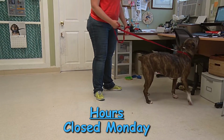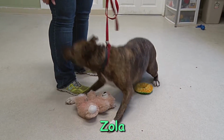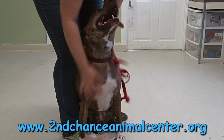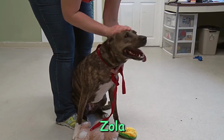And she probably would do best in a home with older children. Just because she doesn't realize how big she is, she might knock down smaller children, unless you're okay with your kids playing with the dog that's ginormous. That's fine too. So if you are interested in meeting her, stop on by the shelter this year.